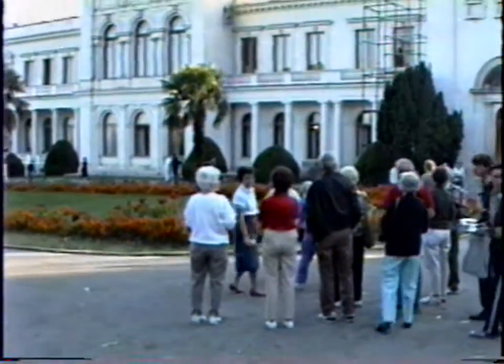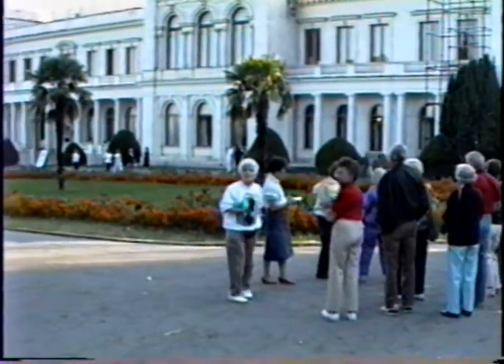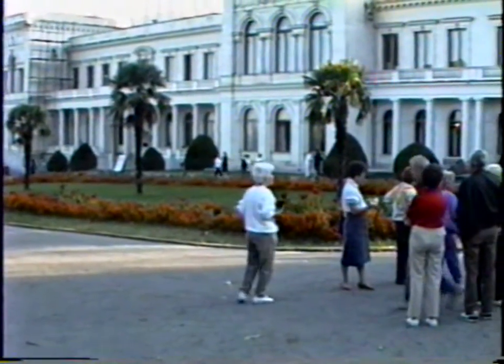This is where the Potsdam Agreement was signed. Churchill and Stalin and Roosevelt.